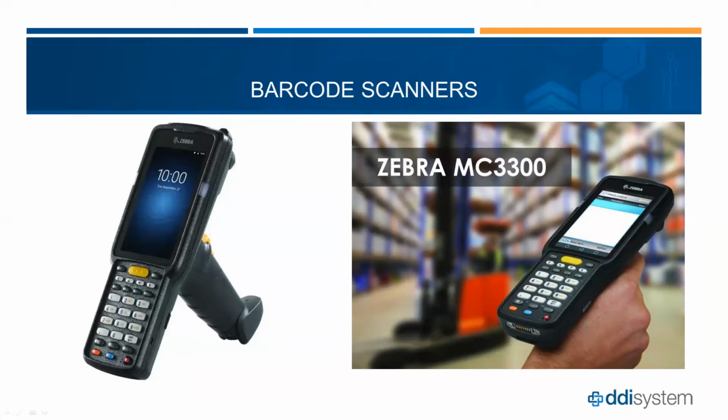We find that these models work best for us because we do want to have access to a keypad so we could enter in quantity adjustments. For the most part, there shouldn't be too much hand keying of item numbers because all of your products are going to have barcodes on them. So in theory, everything should be scanning. It's really just a matter of entering quantities during PO receiving and possibly during order picking.